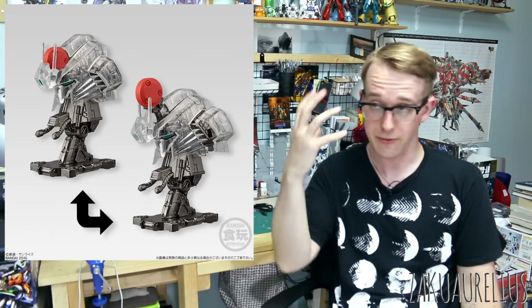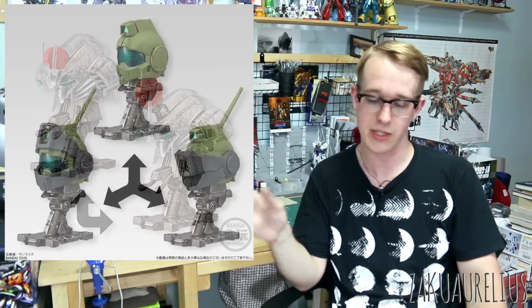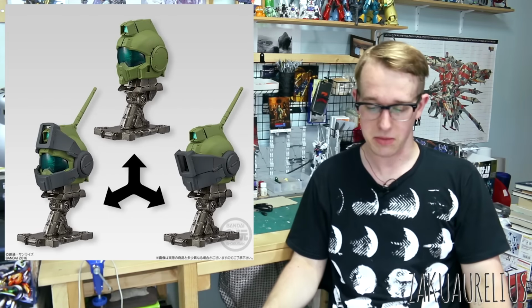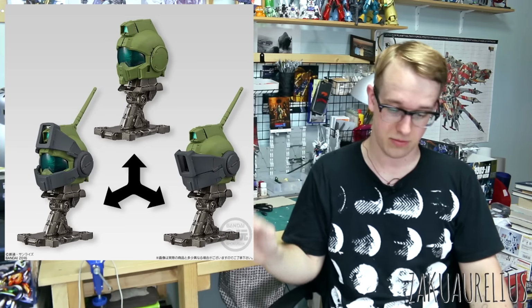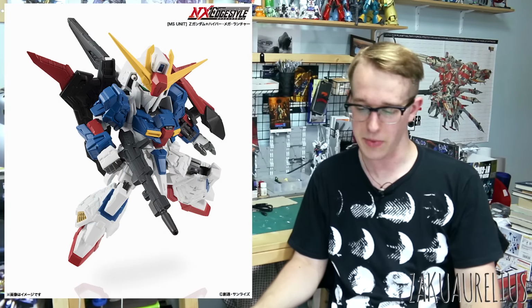The framework versions are the mechanical clear versions, I guess is what you would call them. The inner frame part of the head is still metallic, like a gunmetal color, and then the actual armor parts on the outside are all clear and look really cool. All of these, the framework version and the standard version, have an open hatch thing as well, which is cool. So I'm really interested in maybe getting a few of those. I really like the Shinanju, the XS, the Barzam, and the GM Sniper especially. The Double Zeta Gundam, not really too big of a fan of that one, but the other ones look really nice. So we'll see.